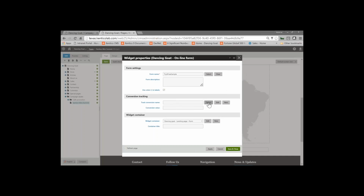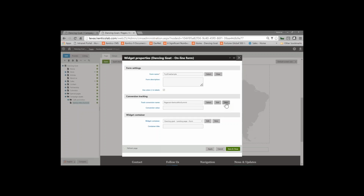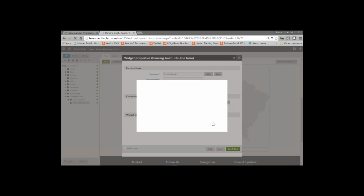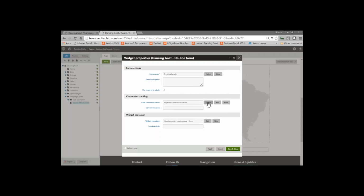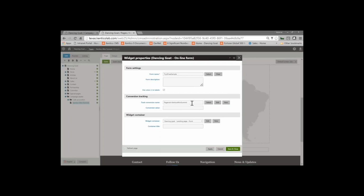So I can go ahead and select a version if I want to. So I can say I want to tie this into the page visit with Kentico Mini Summit, or I can also add a new one. So maybe it's just, so I do have the ability to select multiple different ones. I'll say that this one is 10. And save and close.